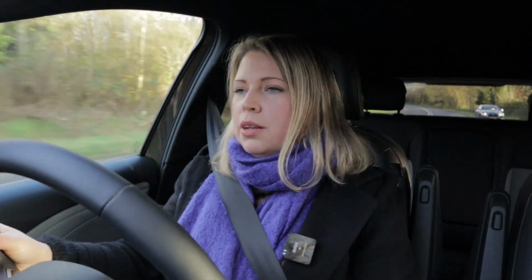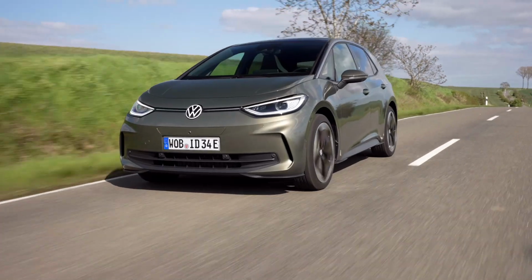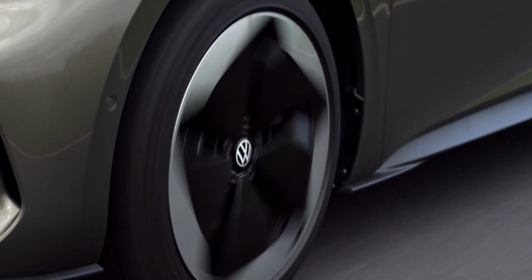Comfort levels are generally good, a little bit of firmness in town over manhole covers or any bumps or ruts in the road surface. That's not completely unique to Volkswagen. You'll find that often in bigger EVs as well. It's just something to be aware of. An actual fuel-powered Golf is probably a bit more supple and comfortable overall, but refinement levels are very good, I have to say. So it's not too noisy here in the cabin.